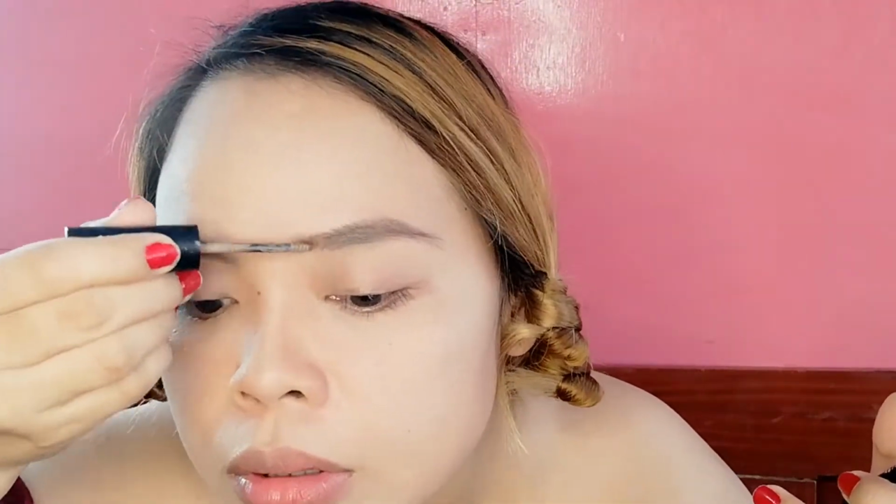Ano ba, ma-perfect yung kilay ko? Minsan, hindi. Sabi nga nila, hindi naman talaga pantay yung kilay natin. Bakit kaya pag magme-makeup, ganyan talaga natin yung bibig, guys. Then, after that, we'll clean our brows using, again, the concealer.